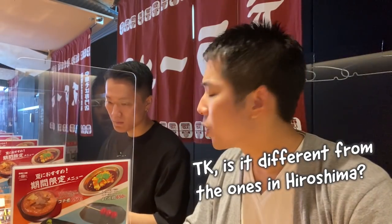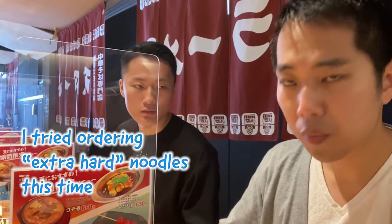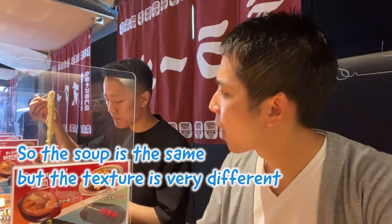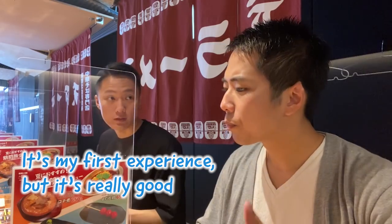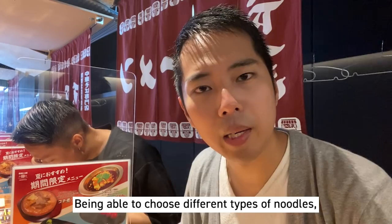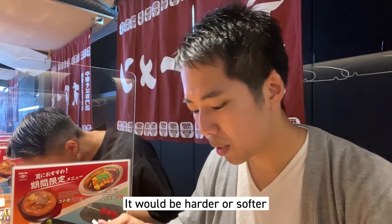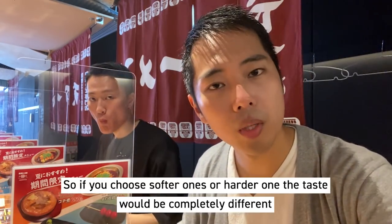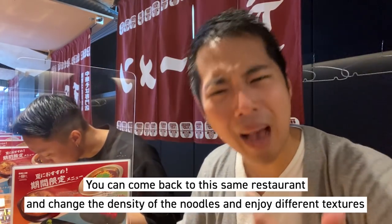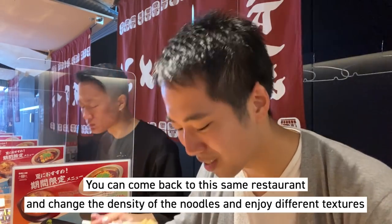Is it different from the ones in Hiroshima? Is anything different? Okay, you chose the hard noodles. Being able to choose different types of noodles by how long you boil them, they'll be harder or softer, right? If you choose softer ones or harder ones, the taste will be completely different. This is another way you can enjoy ramen. You can come back to the same restaurant, change the firmness of the noodles, and enjoy different textures.